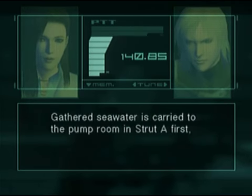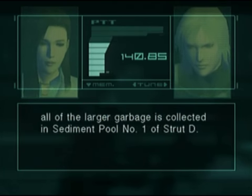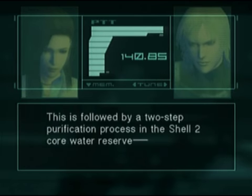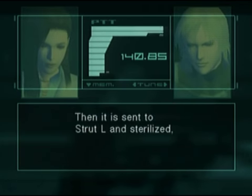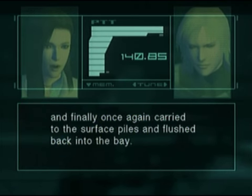Gathered seawater is carried to the pump room in Strut A first, and all of the larger garbage is collected in sediment pool number 1 of Strut D. This is followed by a 2-step purification process in the Shell 2 core water reserve in which oil is removed by microbes. Then it is sent to Strut L and sterilized, and finally once again carried to the surface piles and flushed back into the bay.